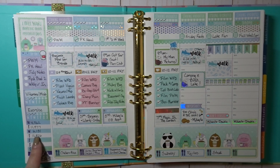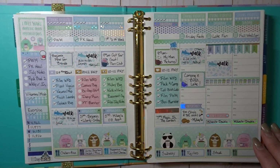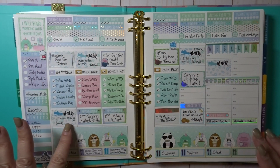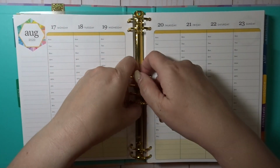So I'm pretty happy with this. My step goals are pretty decent. I've got to improve on my hydration a little bit. My walking has been okay this week. I've done 2 decent walks, and then we just did 1 small fun walk. So without further ado, let's move on.